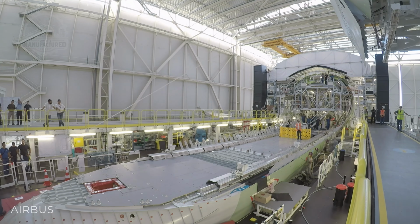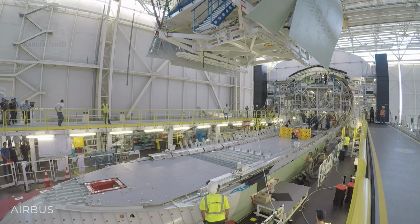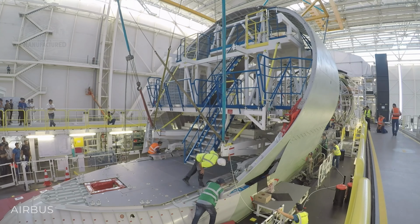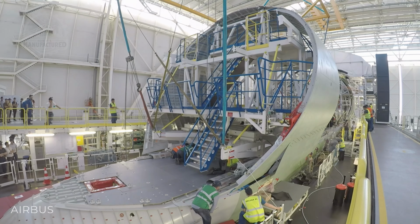In Toulouse, the A330-200F is reassembled with precision. The process begins with joining the front, middle, and rear fuselage sections, using a specialized tool called a jig. This tool ensures the sections are aligned correctly and securely connected.